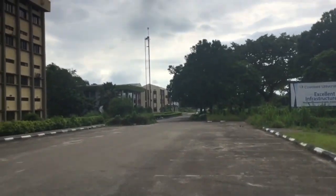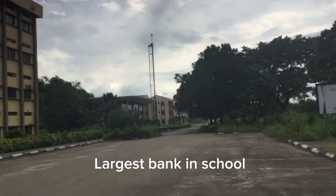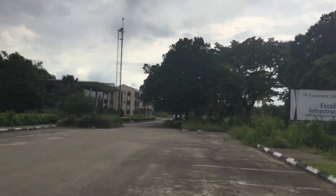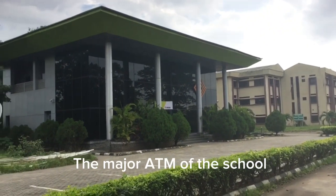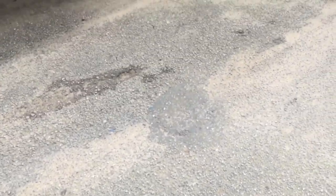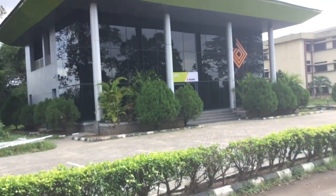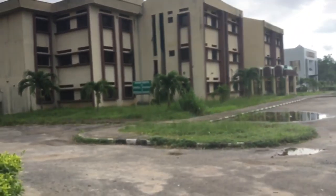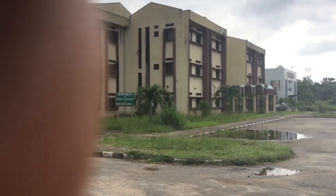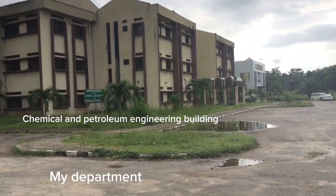Right now, we're going down to Access Bank. As I said before, it's the. So this is Access Bank. Almost down the path, we have the chemical engineering building. This is my. It's where I actually am most.